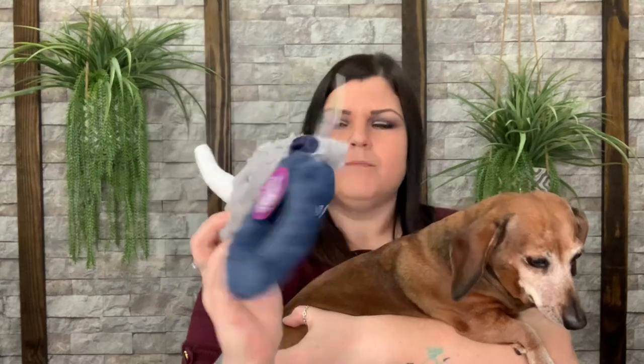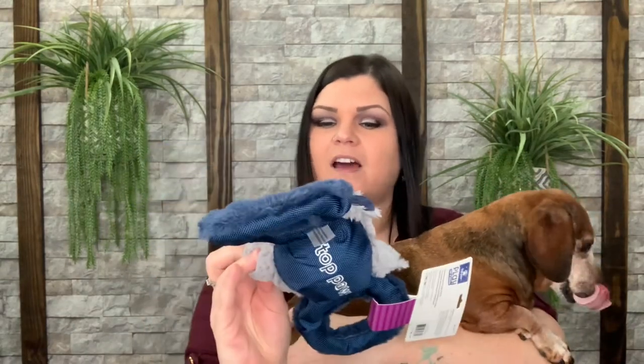You have a watermelon. There is this cute little top paw tugging little, I don't know. Oh, that might be a rhinoceros. Actually, it's not an elephant. It's a rhinoceros. Duh, don't elephants have two of those things? Not just one. And then here's this critter right here.